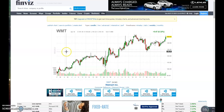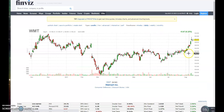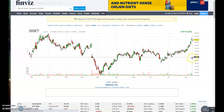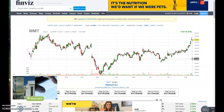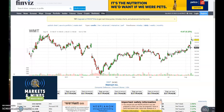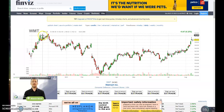Okay. And let's look at the daily volume here. Normally it's like 5 million, and I think it's heavily manipulated for certain reasons. So I'm not a happy camper for Walmart.